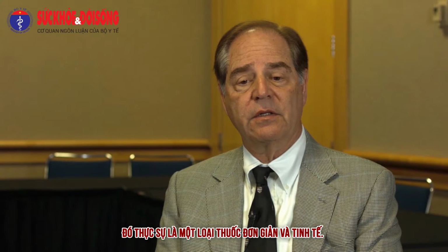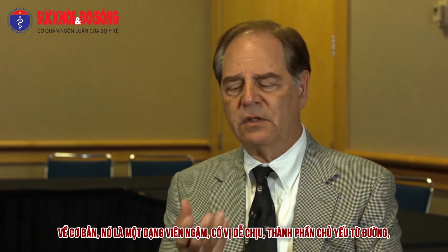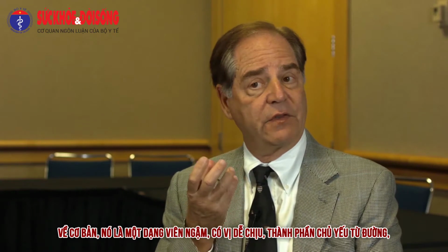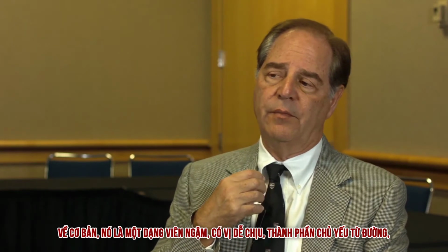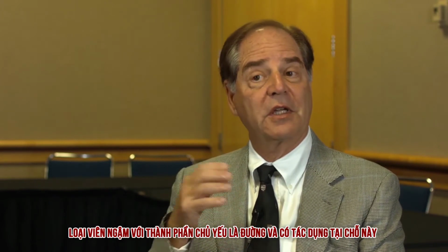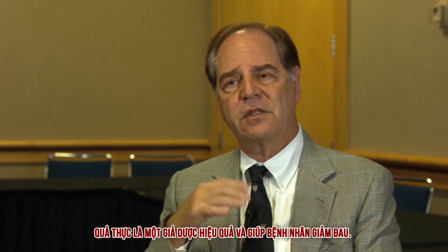Really an elegant, simple product. Basically, it's a lozenge that's flavored, so it has good flavor, a sugar base, and as you know, honey and other demulcents will have that effect of soothing a sore throat. And that was the so-called placebo. It's really an active placebo because you see how patients are relieved by this topical sugar-based lozenge.